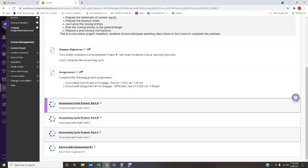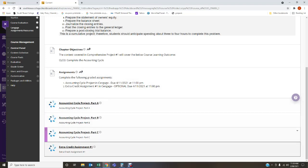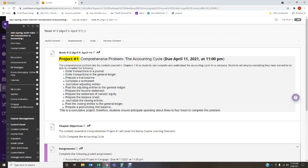Okay, so these are the 3 parts for the accounting cycle project, and then you have your extra credit assignment there, the link, so you can complete that extra credit assignment, which is worth 30 points. Okay, please, you have 2 attempts on both of the assignments for this week. If you do not score a 70% or better on your comprehensive problem, please utilize the second attempt to try to improve your overall standing in the class.